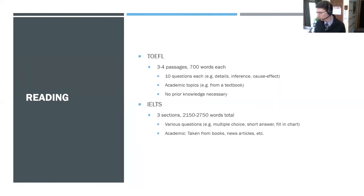Academic. So they're taken if it's the academic variety, not if it's the general training variety. If it's the academic variety, their sources are books, news articles, maybe journals and magazines. If it's the general training, I believe they're simple conversations, maybe simple reading passages that you can read.